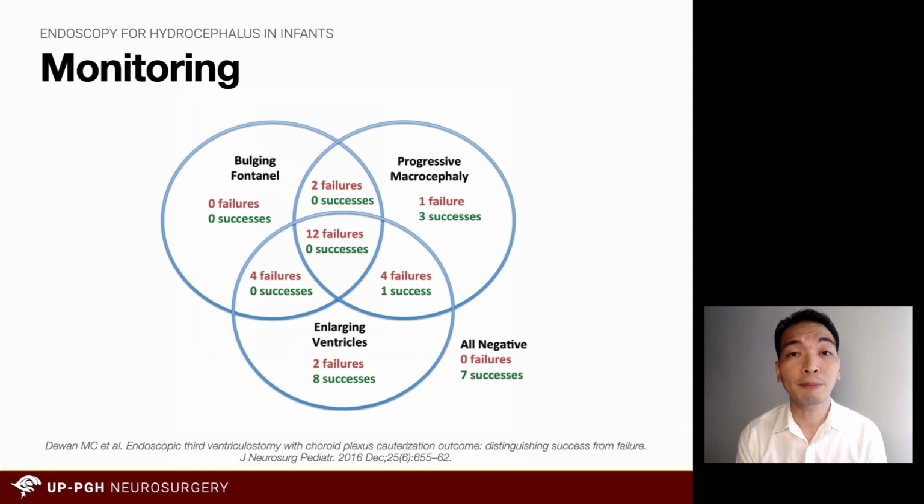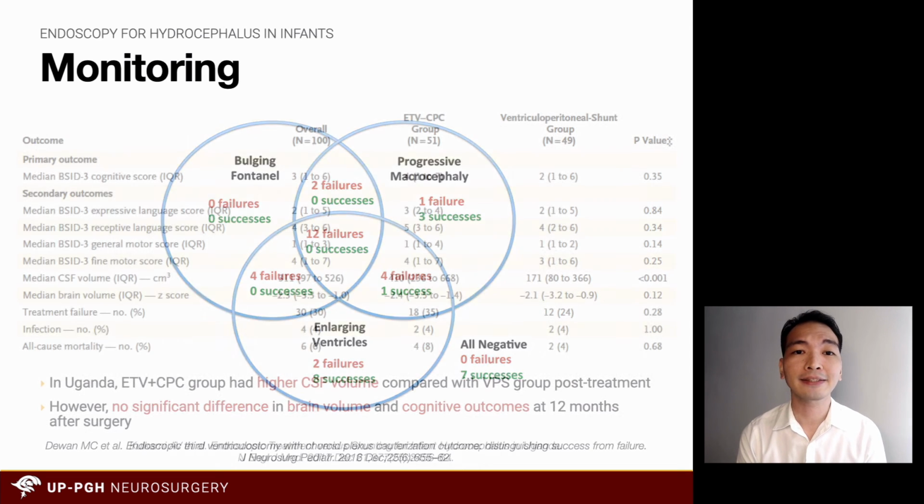Dewan and colleagues proposed looking at 3 things: a bulging fontanelle, progressive macrocephaly as plotted on head circumference charts, and enlarging ventricles based on frontal-occipital horn ratio, or if you prefer, Evans ratio. Note that the presence of one clinical finding does not automatically mean ETV failure. However, patients who had all 3 required subsequent reoperations.